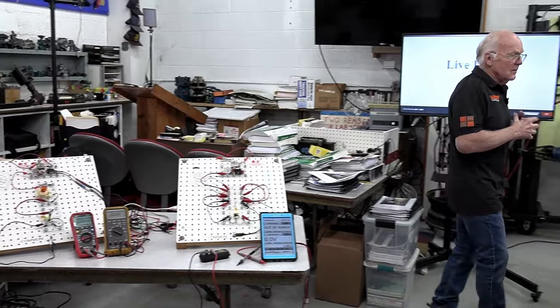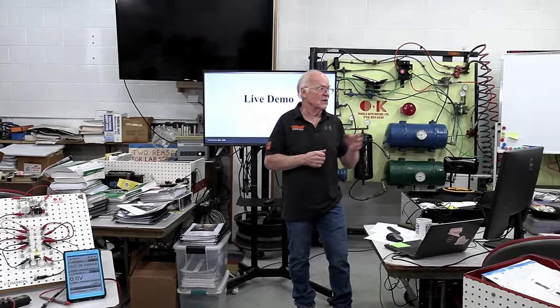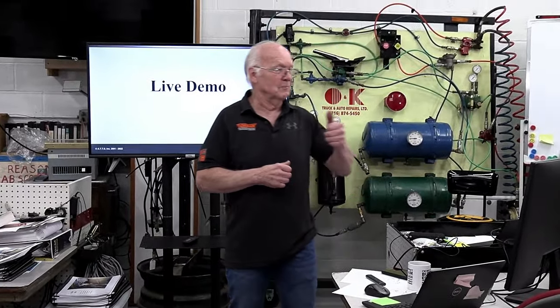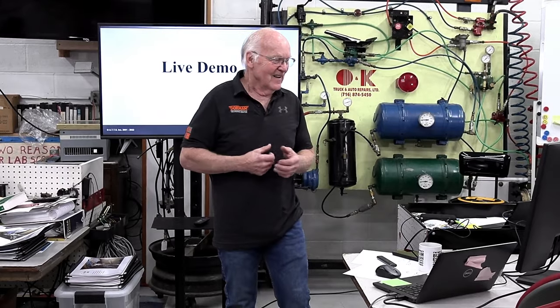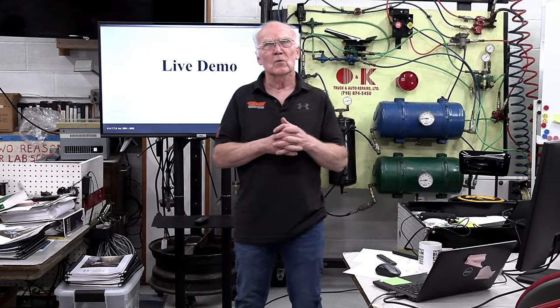I know we're getting beautiful SRS impact sensors, neutral safety switch. Older vehicle dome light, Jim, absolutely. Awesome, guys.